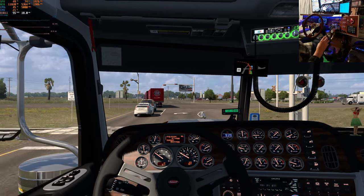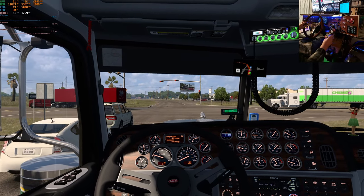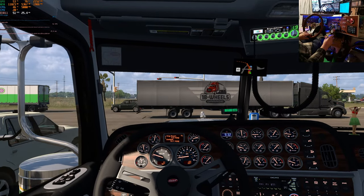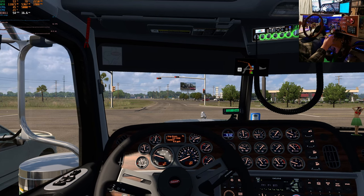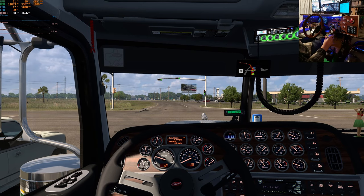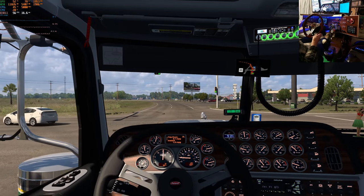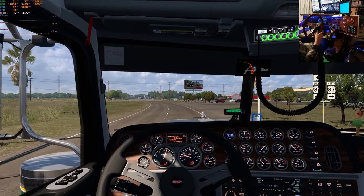Let's turn them on. Uh-oh, what am I supposed to be doing here? Staying left. I'm in a right turn lane here, but I guess I'm gonna have to go straight through. Yeah, with the headlights on, it drops a few frames here. Could be. Yeah, it looks like the headlights are more of a problem than just the running lights.